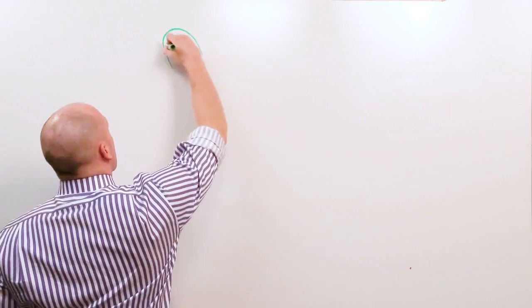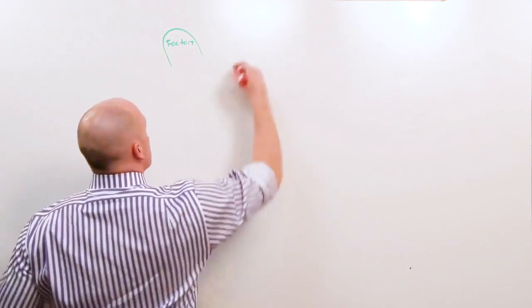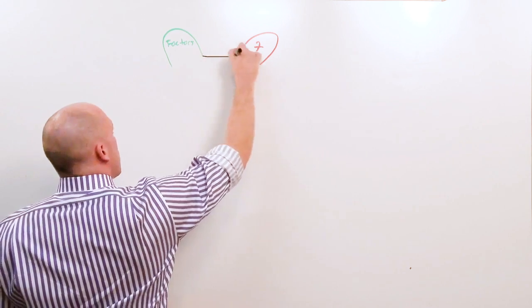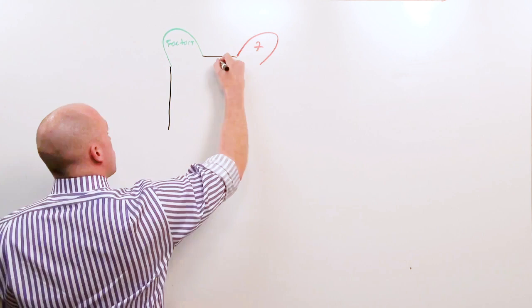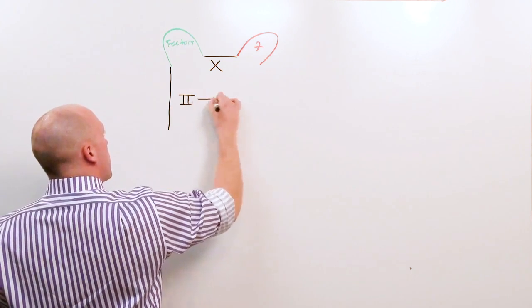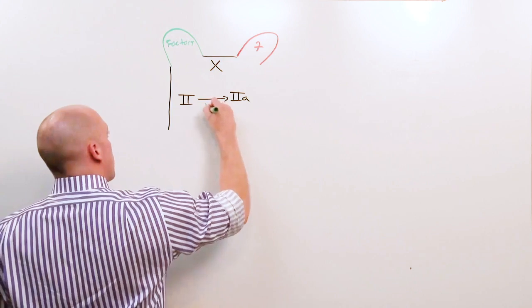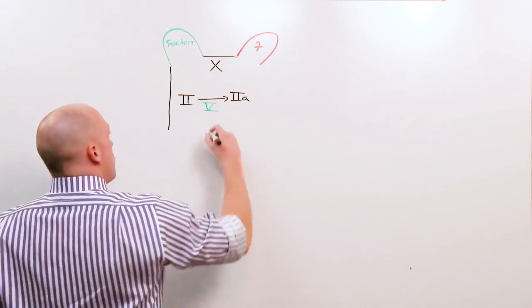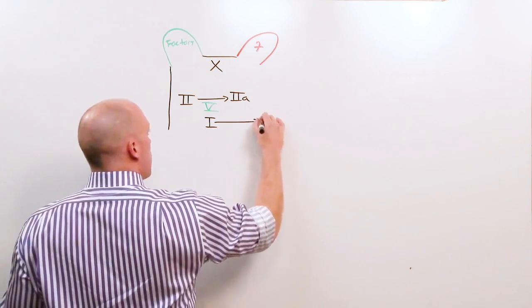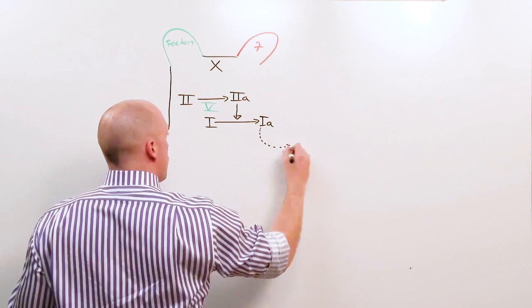We have the intrinsic pathway, which has some factors that you don't have to memorize. And you have the extrinsic pathway, which is exclusive and has 7. These two pathways come together at the common pathway via factor 10. Factor 10 is going to take factor 2 and activate it, a process that is mitigated by factor 5. Factor 2A, once activated, turns inactive factor 1 to factor 1A, activated, and it is from factor 1A we get clots.